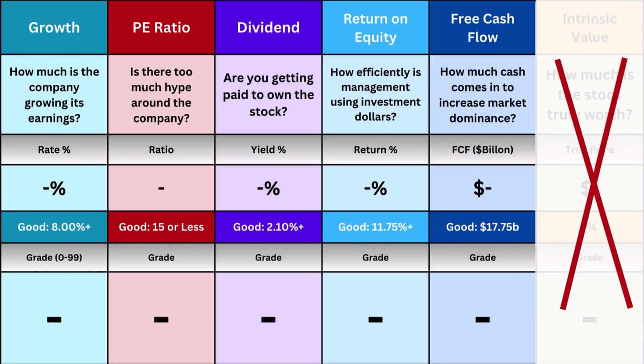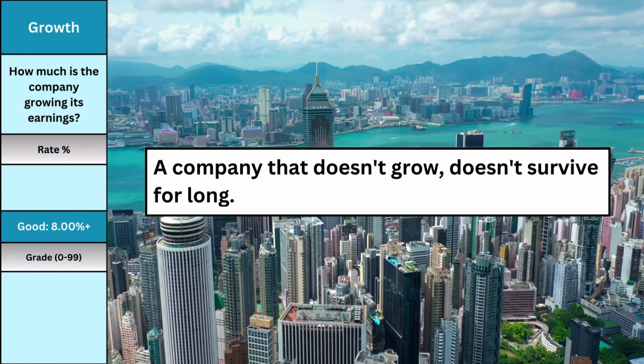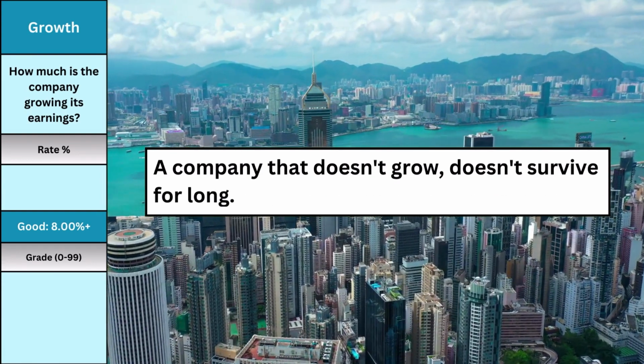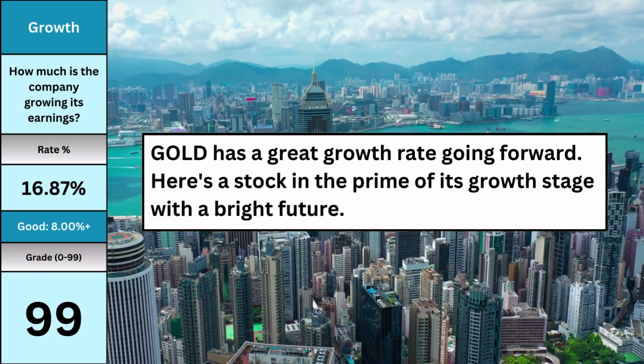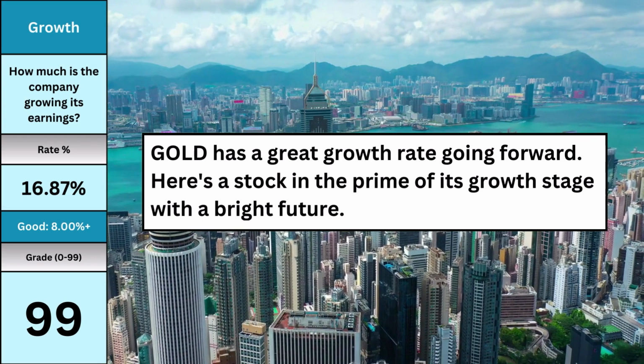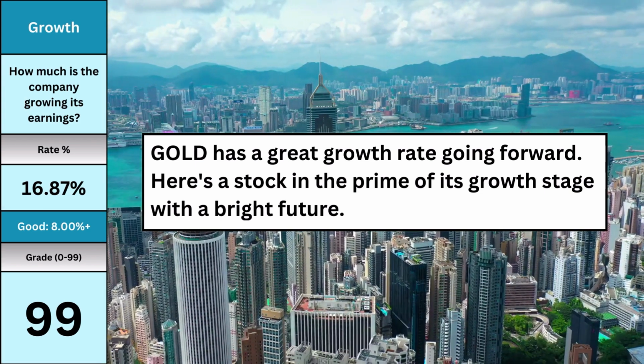The first 5 metrics mostly deal with how good of a business we have. No point investing if it's an undervalued piece of crap. That's why I save intrinsic value near the end. Earnings growth is by far the most important metric. A company that doesn't grow doesn't survive for long. Barrick has a great growth rate at 16.87% per year going forward. Here's a stock in the prime of its growth stage with a bright future.